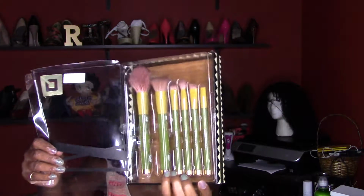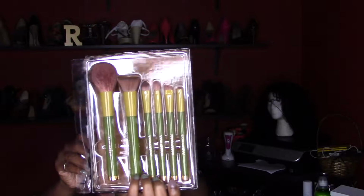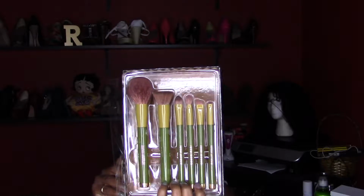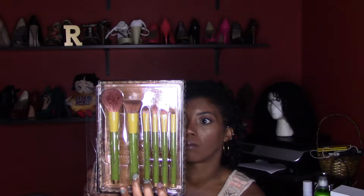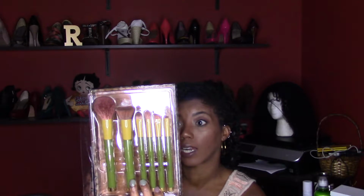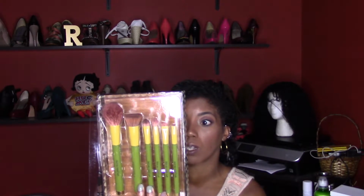And I want to take this plastic off now and try to show you guys what the actual brushes look like in there. So those are the actual brushes. It has a dome powder brush. It has a synthetic flat top brush, and that's the one that I have actually used. It has a precision concealer brush, a blending eye brush, an angled liner brush, and a synthetic smudge brush.